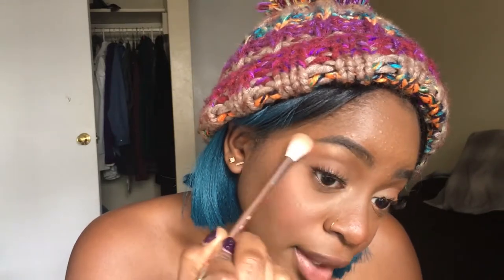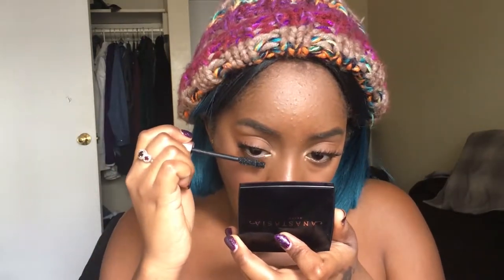I'm gonna use the same Milani powder. I'm just gonna go ahead and highlight. And then what I'm gonna do is go ahead and take my pinky and highlight my inner corners. So I'm gonna go ahead and apply some lower lash line mascara. Okay, I think I'm done with everything.